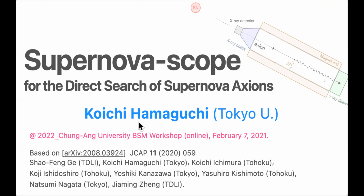The first speaker is Koichi Hamaguchi from University of Tokyo. He discussed some new approach for the detection of supernova axions.